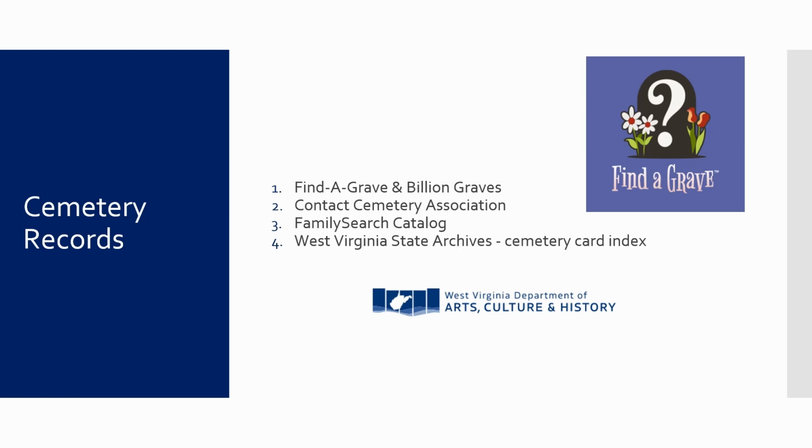And lastly, the West Virginia State Archives does have a cemetery card index that covers various cemeteries throughout the state. So information for that index was compiled during the 1930s as part of a WPA project. And it's not available online, so you'll need to contact the archives or visit in order to obtain that information or search for a cemetery that way.